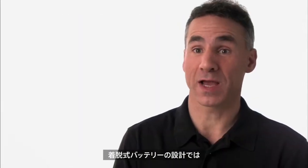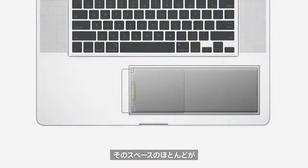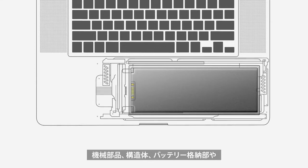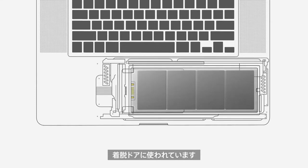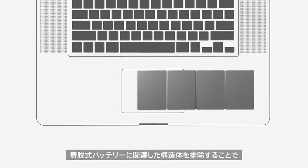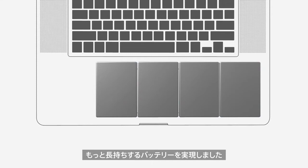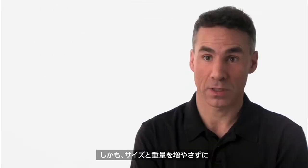We found that when you design for a removable battery, there's a lot of wasted space. A lot of that space and volume is used for mechanisms, structure, battery compartment, even removable doors. By embedding the battery and removing all the infrastructure associated with a removable battery, we were able to create notebooks with much bigger batteries and much longer battery life at the same size and weight.